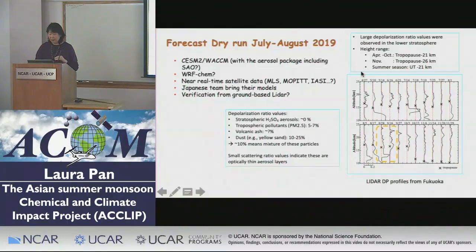I'm not totally educated on how feasible this is, because there are a lot of days they will have cloud, and they can't do this. So I'll be looking into that more. I'm only throwing this out as a possibility that we can forecast and ask them to look at their LiDAR, and even some ground-based testing of their instrument. So as part of the forecast dry run, we'll talk more.